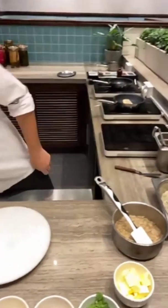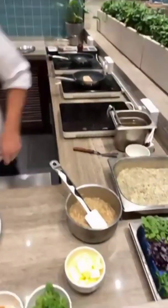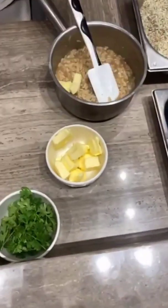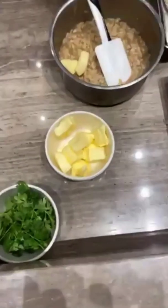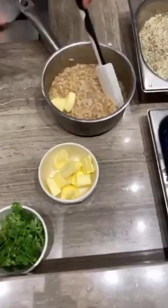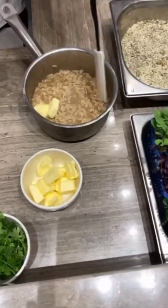Okay, now I can go with butter. I'm just gonna add some sea salt and some lemon juice.